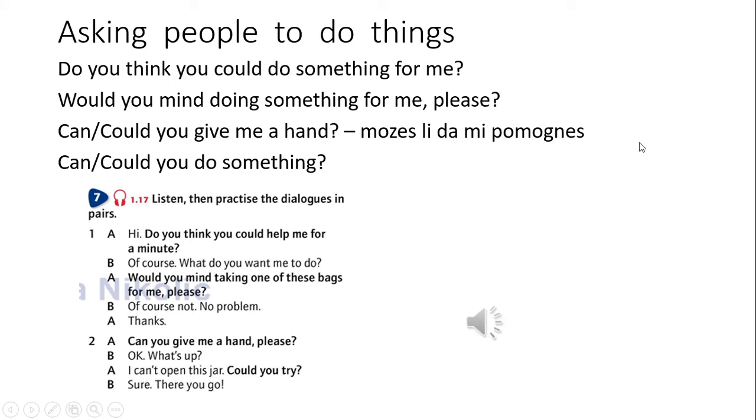Unit 1A, Exercise 7. Discover functions. Listen, then practice the dialogues in pairs. 1. Hi, do you think you could help me for a minute? Of course. What do you want me to do? Would you mind taking one of these bags for me, please? Of course not. No problem. Thanks. 2. Can you give me a hand, please? Okay, what's up? I can't open this jar. Could you try? Sure. There you go.